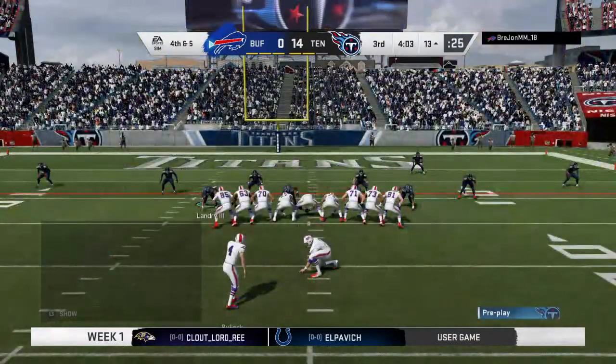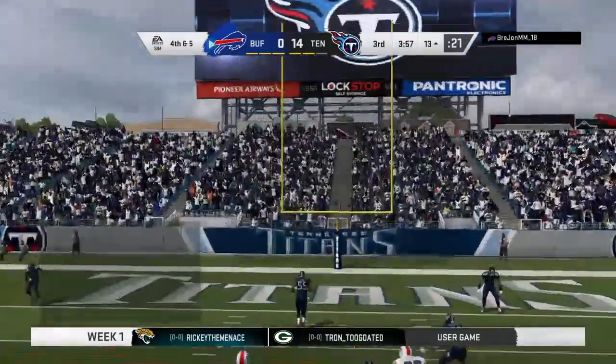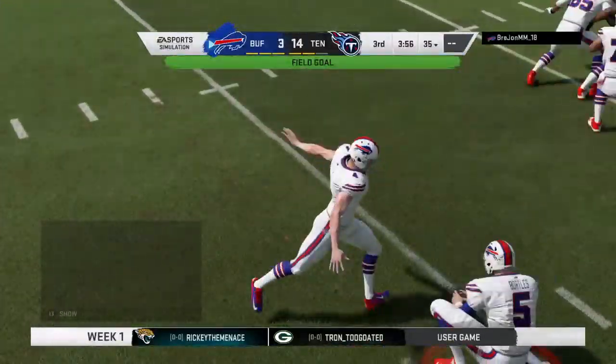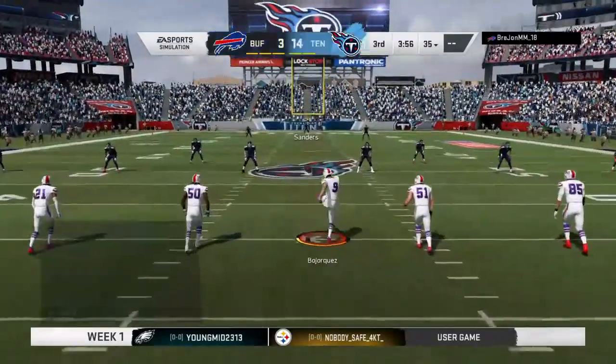Here's Randy Bullock now as he'll go for the field goal. Bullock's kick is good, and they will get themselves on the board here at 14-3. So the drive stalls out inside the 15-yard line, but they do get 3.